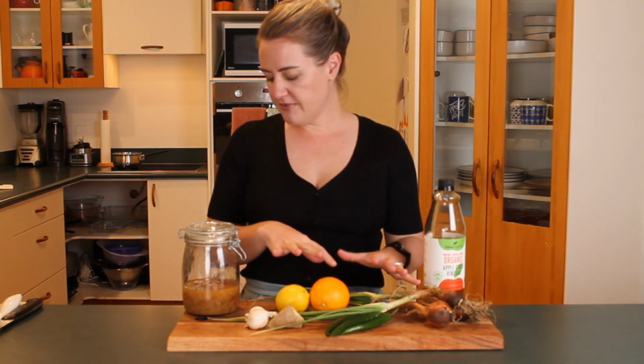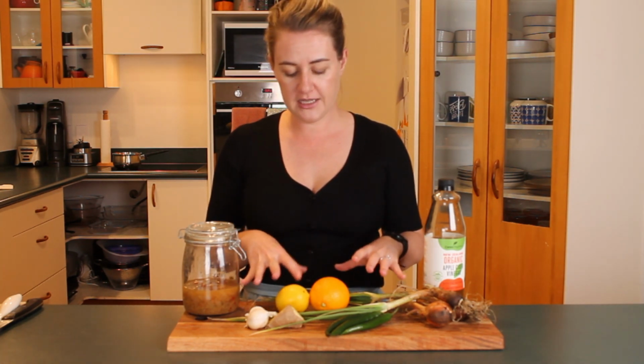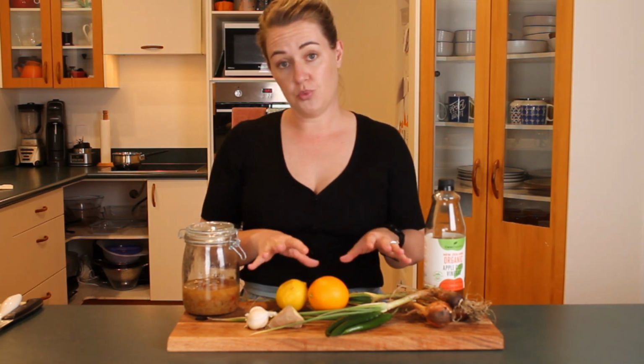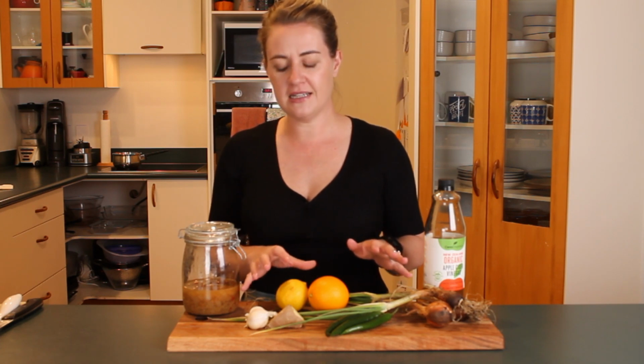Sadly, I've got a couple of ingredients missing. Fresh turmeric would definitely be at the top of my list if I could have put it in. And the other thing that we don't have here is fresh horseradish root. It's not really something I've seen very often in New Zealand. Maybe I'm not looking in the right places. If you know of somewhere where you can get it in New Zealand, please let me know.